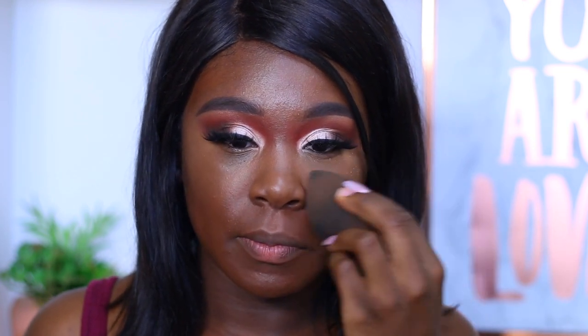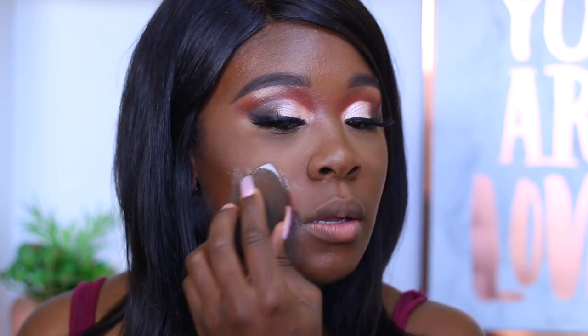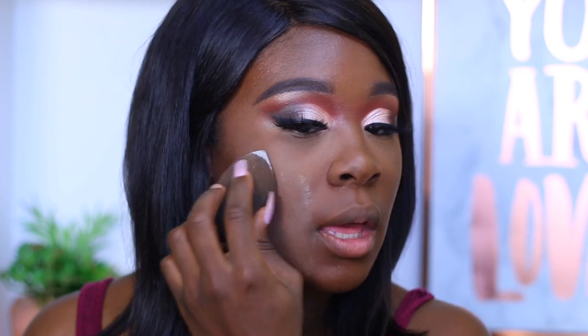Now we're just gonna start setting this at the places where I typically set my face. You see these little specks? I don't know if it's not reacting well with the makeup I already have on my face. I mean, it's not a big deal, but I do see those little specks as I'm setting.